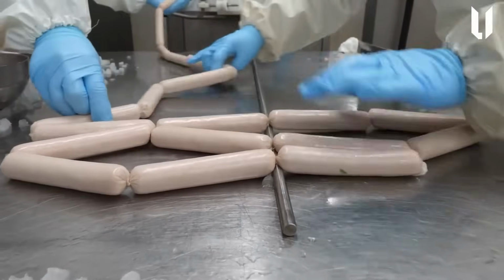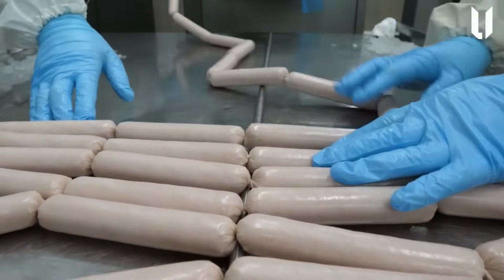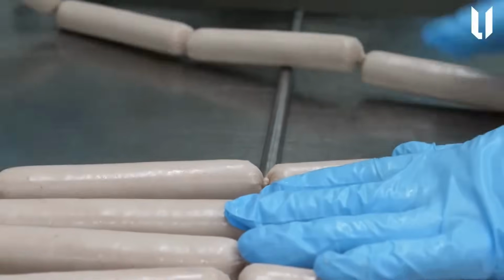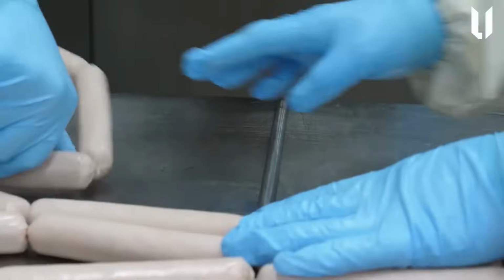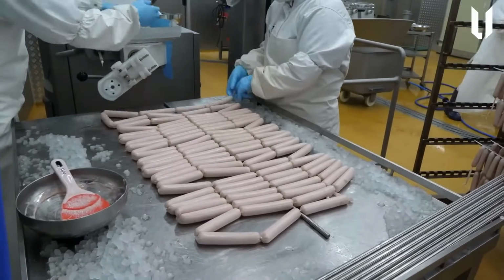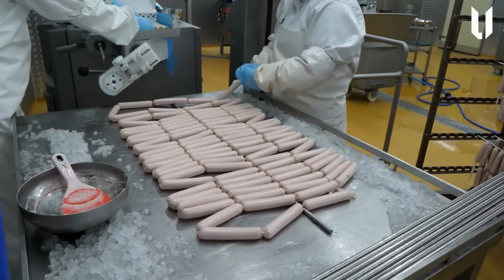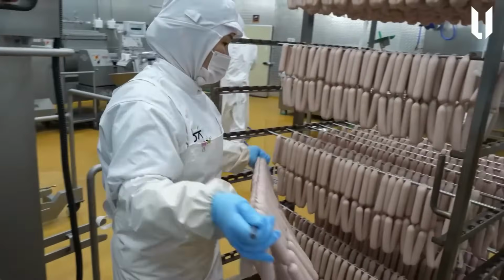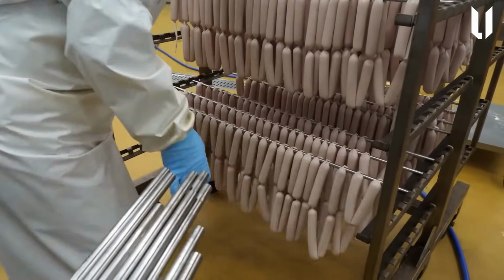The seasoned meat mixture is then fed into a sausage stuffing machine, which fills the casings with the meat mixture. The machine ensures that the sausages are evenly filled and properly sealed. After the sausages are filled, they are linked together to form long chains. This process helps in portioning the sausages and makes them easier to handle during cooking.